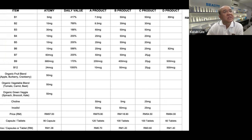Other companies, more or less, are using the same kind of product: A, B, C, D. I compared these four. One thing I want to highlight here is that Atomy One is using capsules. Look at the capsule, right? 90 capsules. The rest are all tablets. So I'm very surprised why other companies use tablets. So you know the difference, pros and cons over here.